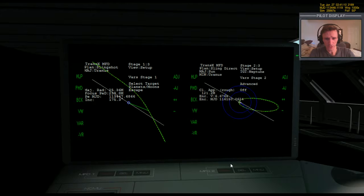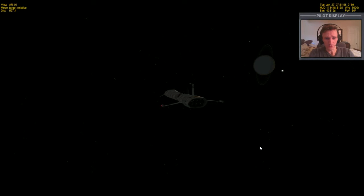Because nothing's going to change between one planet and the next. Everything that you saw me do between Jupiter and Saturn, and between Saturn and Uranus, is going to be the exact same thing that I do here. So you're not going to miss anything. I'm just going to go out a little ways and do a couple of small corrections as needed.